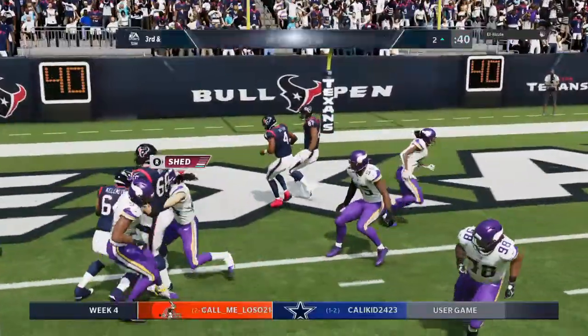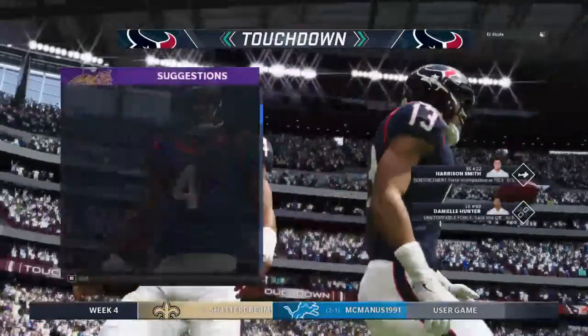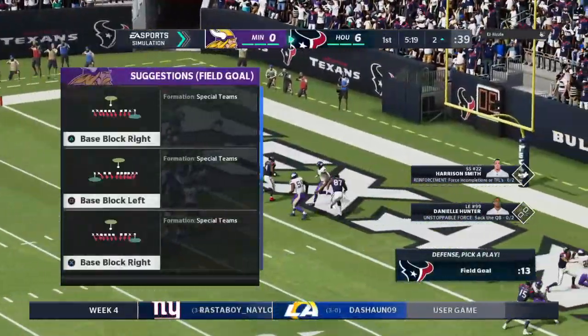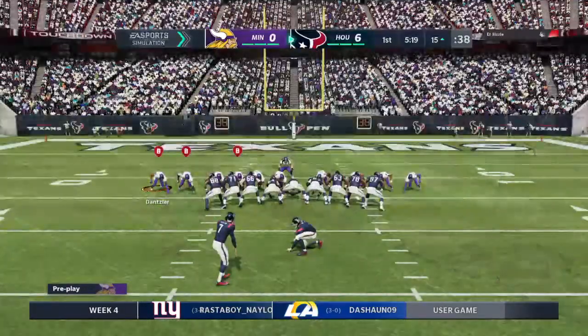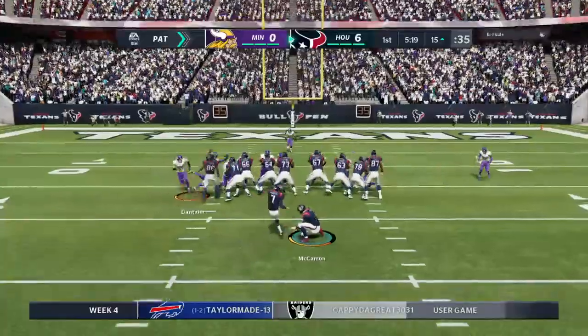And he's in for the score. Touchdown, Texans. Deshaun Watson with touchdown number 12 on the year. And the Texans have taken the early lead. Lining up for the extra point. Both sides of the football in sync early.